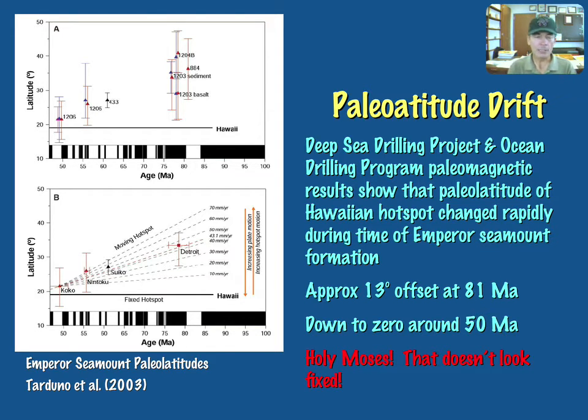And what you see is that at Detroit Seamount, at the very far northern end of the Emperor chain, the offset is something like 13 degrees, plus or minus quite a bit. And as you come down to the Hawaiian-Emperor Bend around Site 1206 here, your offset has disappeared. It almost looks more or less linear. So as I say here in the red, holy Moses, this doesn't look at all fixed. In fact, as we'll get on to see, this suggests that really much of the motion of the Emperor chain could be because of this paleolatitude change. So what does that mean? Well, we'll come back to that.